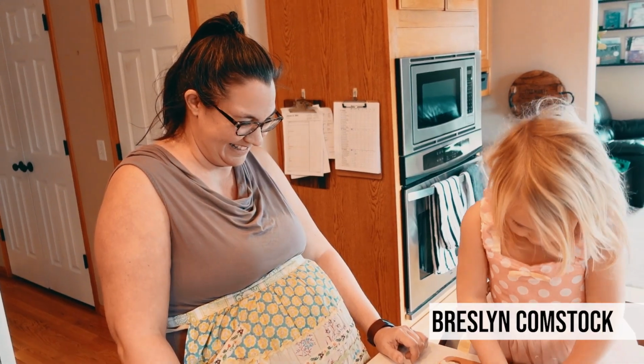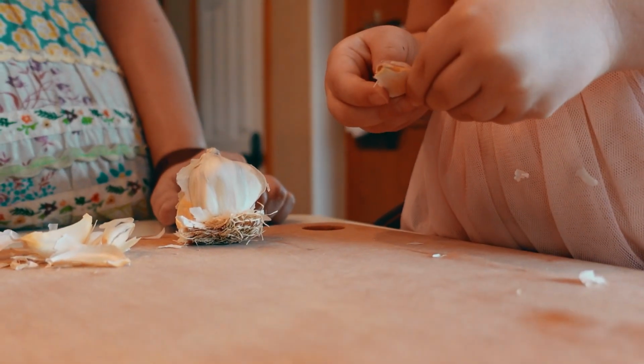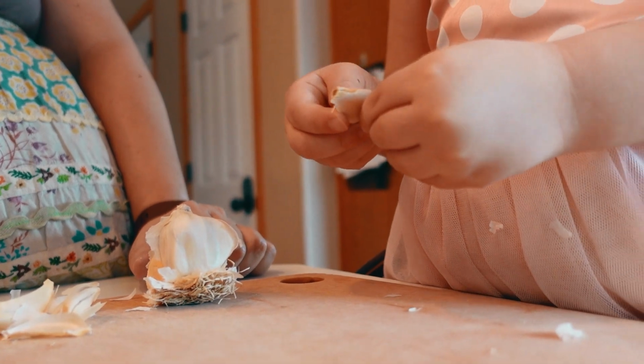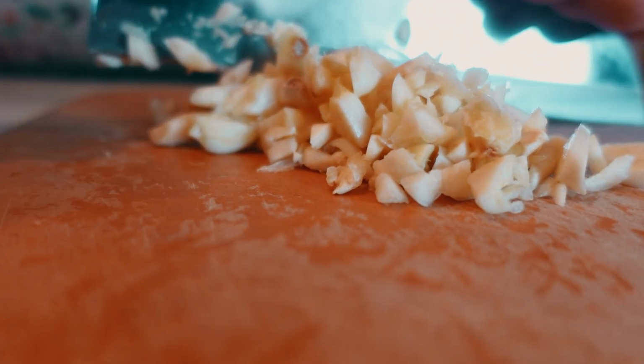My hope is that it's all gonna be good. 9 pounds of meat in the pot. And then it peels off easily. All right, so we've got our garlic cut up, and I'm gonna go throw that in the pot with the meat that is working its way towards browning.